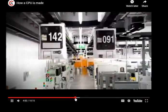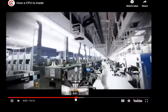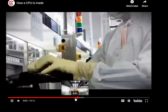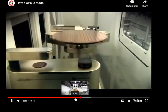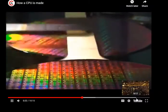So this is an actual manufacturing facility. The CPUs are moved around the plant via a little automated system, so that the humans never actually interact with them during the process. One of the reasons is because of dust. One piece of dust can destroy the entire disk of CPUs, because one piece of dust would be larger than thousands of those individual transistors. You can see there's a real-life image of that platter with all those different circuits burned into the chip. And it goes through many different steps. That last video oversimplified it.